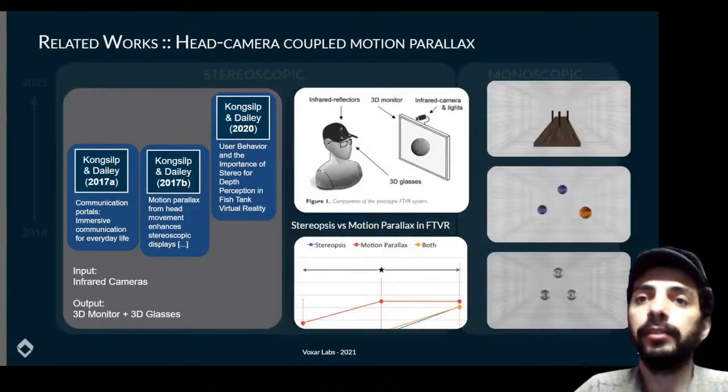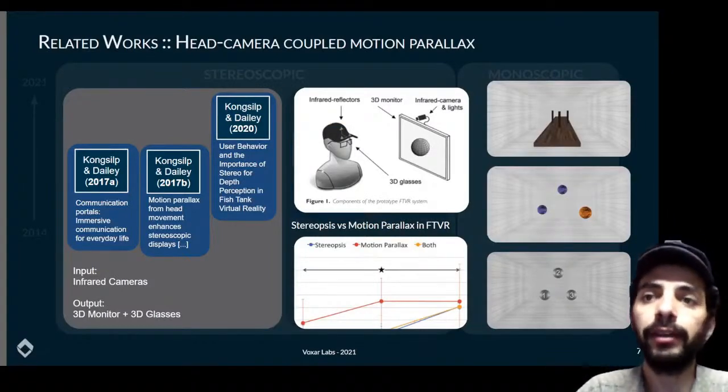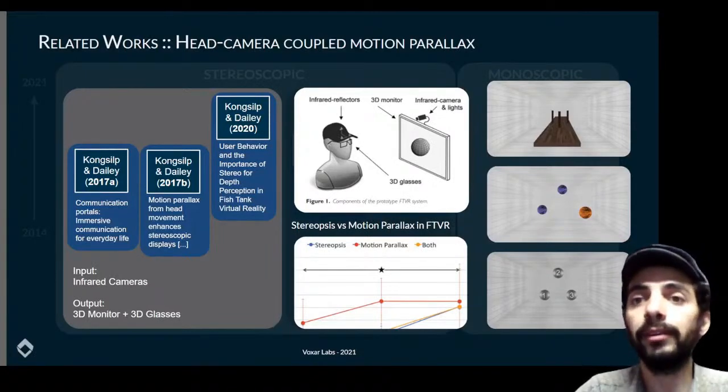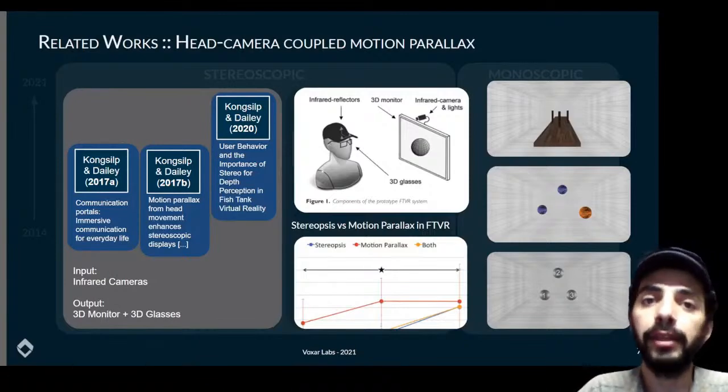It's possible to classify reviewed papers in stereoscopic and monoscopic, and also in terms of input methods and output devices. This group of stereo studies, for example, from Kong-Silp and Daly, used infrared cameras as input method and 3D monitor and 3D glasses as output device. The authors implemented user experiments based on cognitive studies to compare the influence of stereo and motion parallax on depth perception in FTVR. They concluded that stereo is more relevant than motion parallax, but users felt discomfort with stereo technologies.